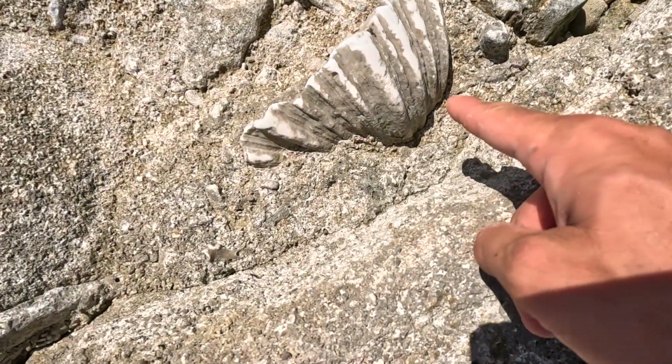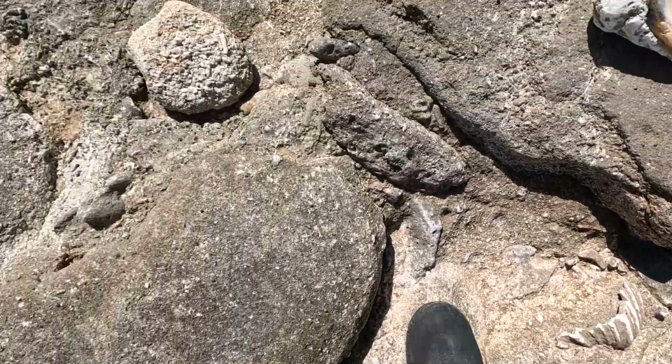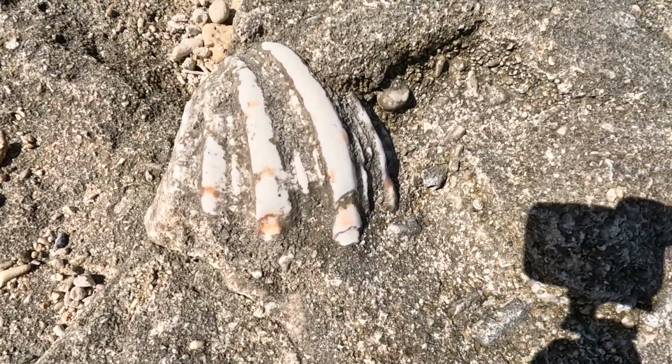Really old fossilised shells in this rock. It's everywhere through. There's another one there. Look at that. Wonder how old that'd be.